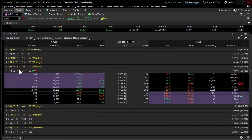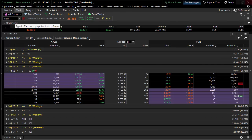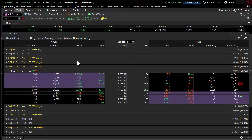Granted, I haven't looked at a chart yet, right? You're probably wondering, well, what is the EEM doing? Not the point just yet, okay? So I always start searching for my trades here in the trade tab. First and foremost, the EEM, because it's an ETF product, you don't have to worry about an earnings announcement.